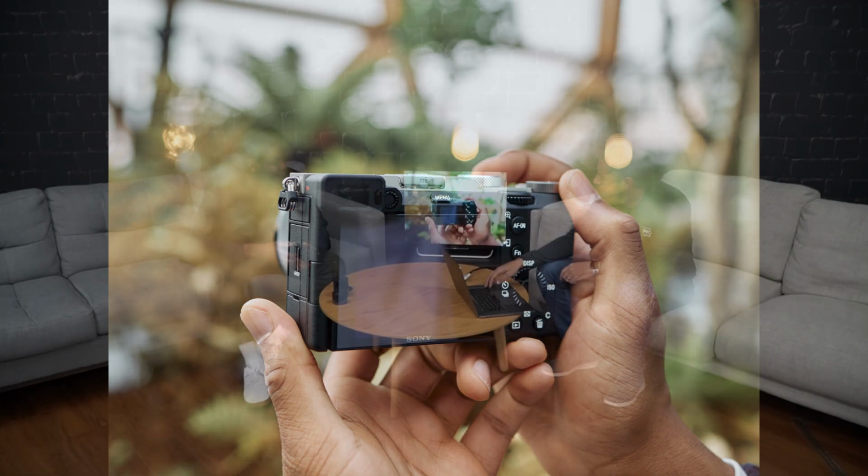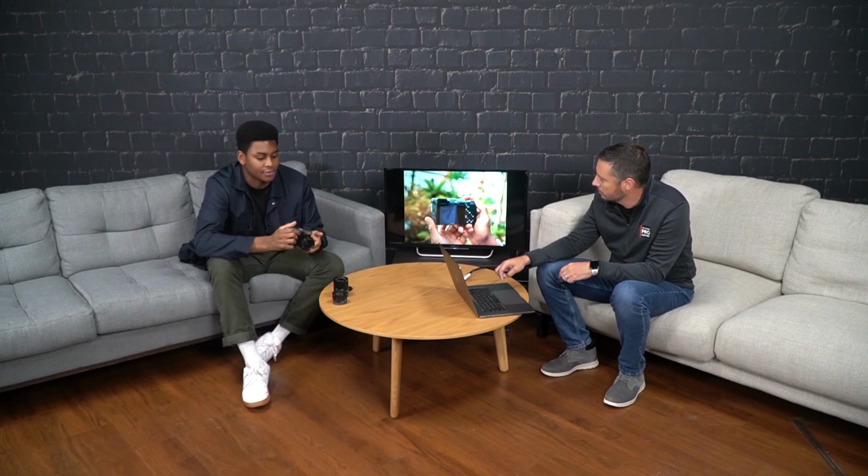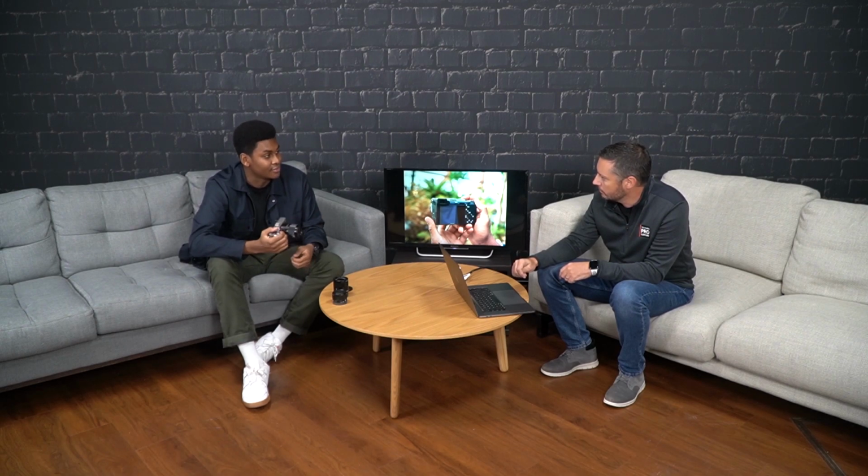I mean, the design is lovely. It feels like all the buttons are where they should be, if that makes sense. The ergonomics of this are very good. It just fits in your hand. Even though it's small, you never feel like you're going to drop it or it's loose. Yeah, it's just really nice.